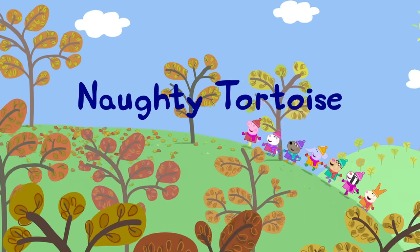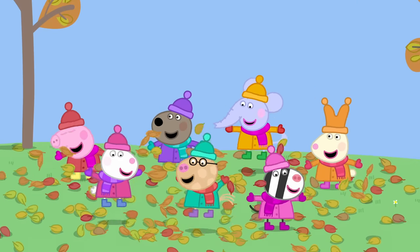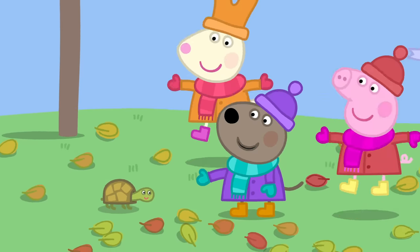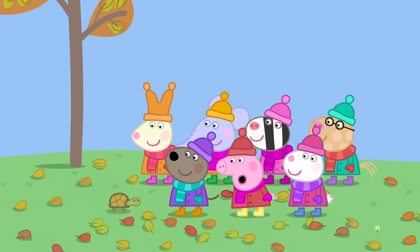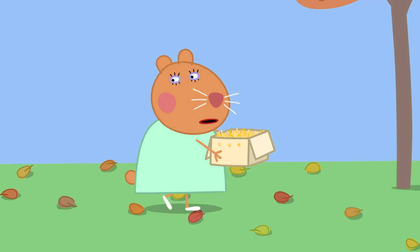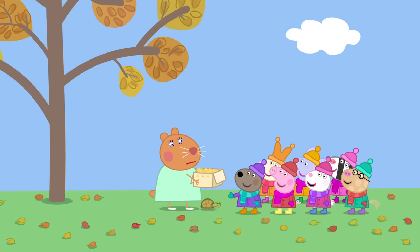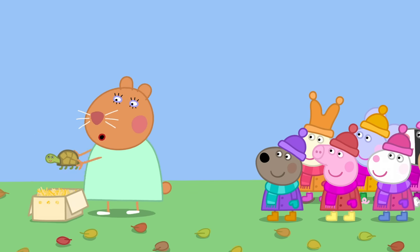Naughty tortoise. It is a lovely autumn day. Peppa and her friends are playing in the leaves. Look, it's Tiddles the tortoise. Hello, Tiddles. What are you doing here? Tiddles! It is Dr. Hamster, the vet. Here's Tiddles! Thank goodness you found him. Oh, naughty tortoise. Back in your box.